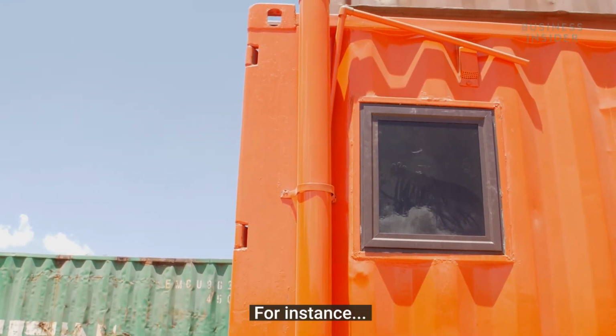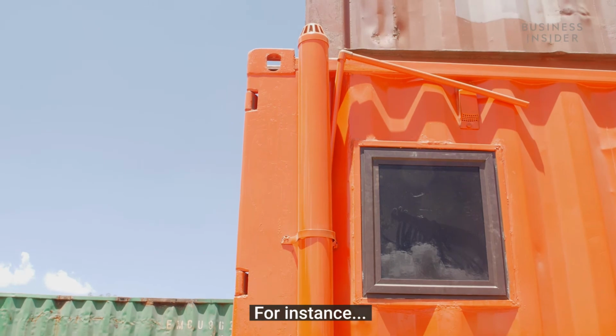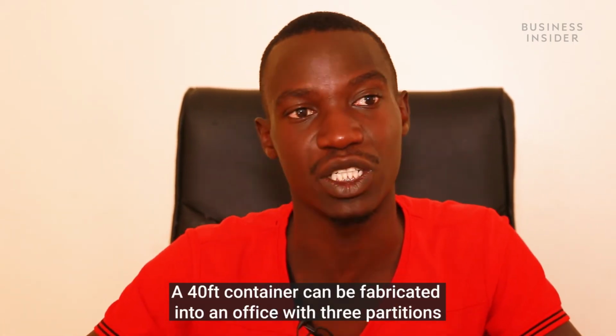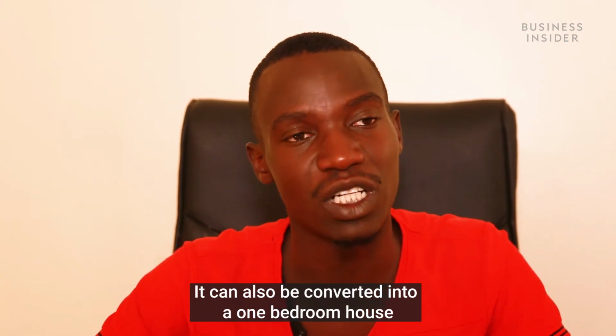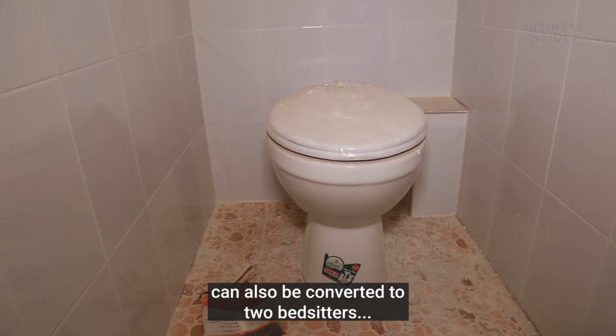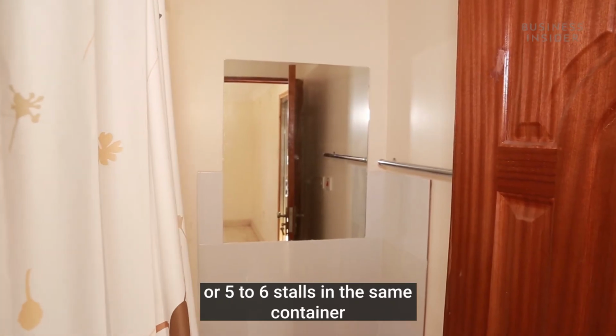When a 40-foot container is fabricated, for instance, it can be fabricated into an office with 3 partitions. It can also be converted to a one-bedroom house. It can also be converted to 2 bed-sitters or 5 or 6 stalls.